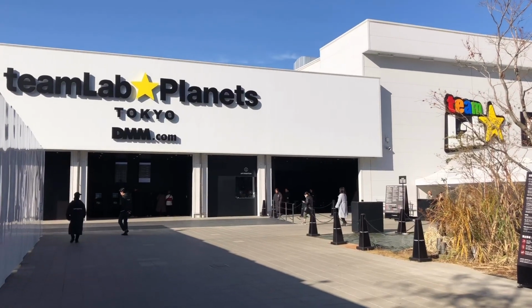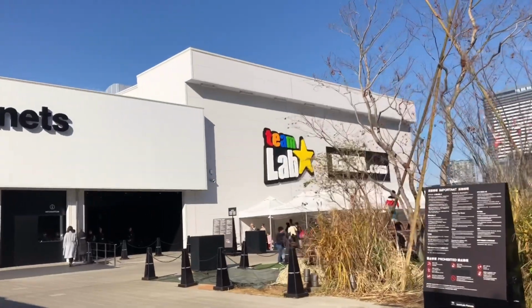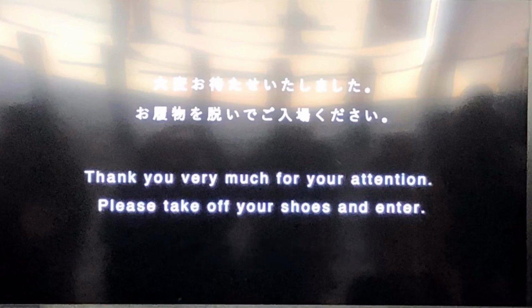There are 2 TeamLab campuses in Tokyo. The other one is in Odaiba. You have to buy the ticket from the ticket machine, and it is not cheap. There is a new session every half an hour. You have to take off your shoes and socks before you go into the campus.